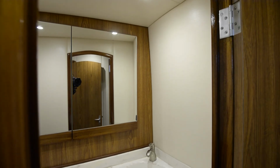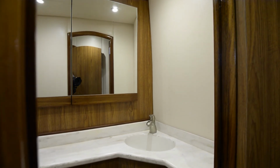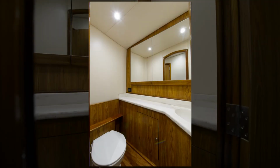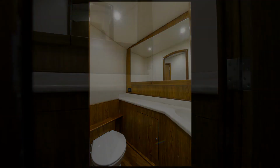On the port side, in the companionway, forward of the companionway bunk, we have the day head, Corian countertop, padded walls throughout, mirrored vanity, freshwater Raritan head system, and Amtico flooring.